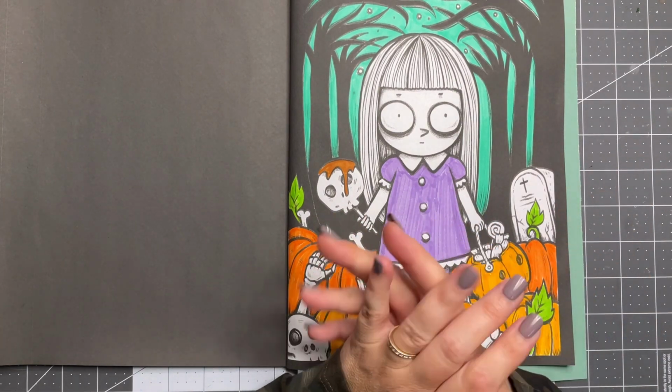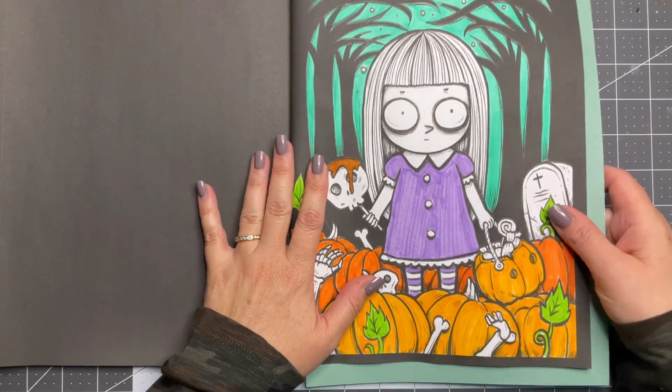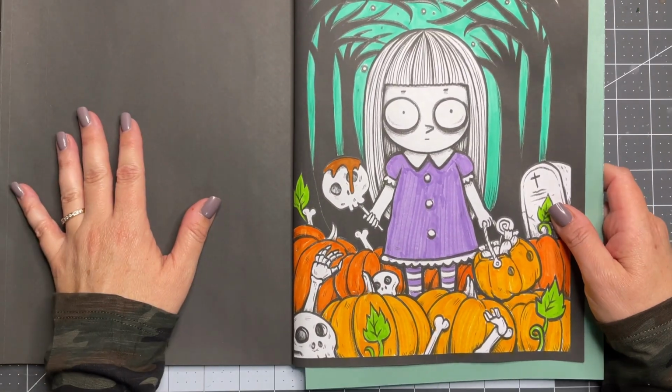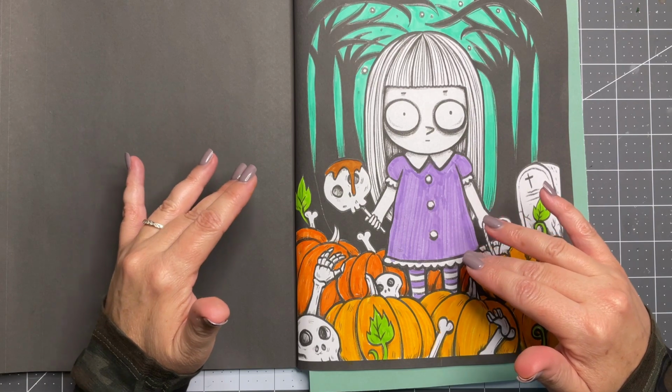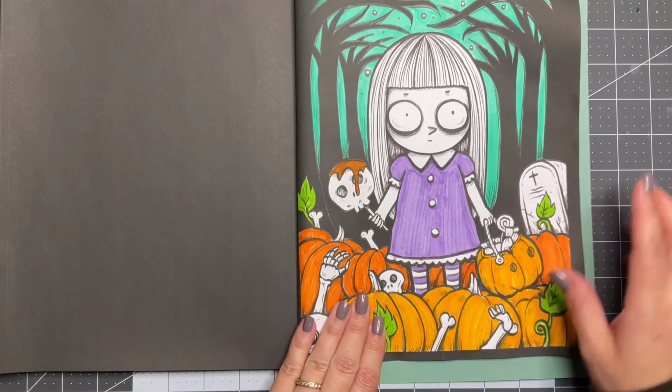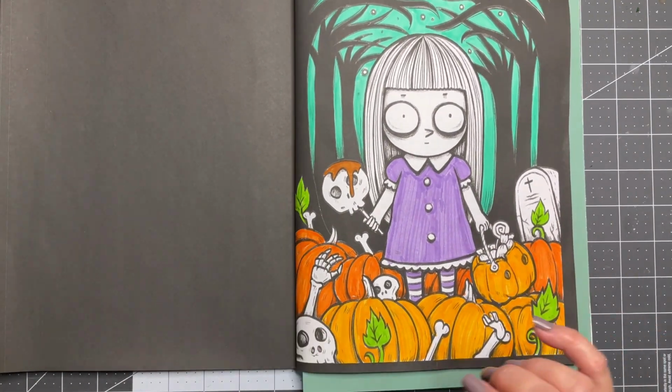So yeah. All right, so back to the coloring. That's all the questions, so I'm just going to color now. I may speed things up too, but we'll see how it goes.